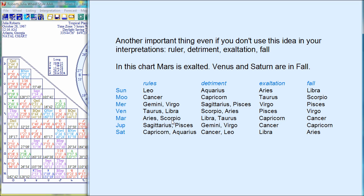Anyway, I talk about this in more detail in video number 1 in this series, part 1, where some people now say that Pluto rules Scorpio. So there are modern rulers. So you memorize this table, and you can refer to it or use these ideas if you want to. It's another basic skill in astrology.